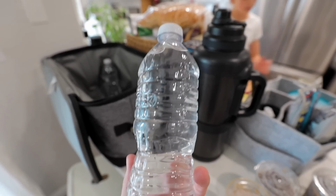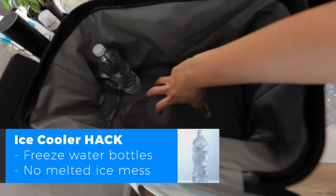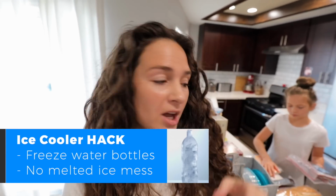I froze a ton of these. They're still in the freezer over there. But we're gonna take the water bottles, line our cooler with all the frozen water bottles, and put our food directly in the middle. And that should keep our food super cold during our trip, because you know what? I don't like using ice. Ice is a pain to deal with because it's melting, it's wet, it gets all your food wet. So this is a great idea. Freeze water bottles, put them in your cooler, and then you can drink them when they start melting, have nice cold water.